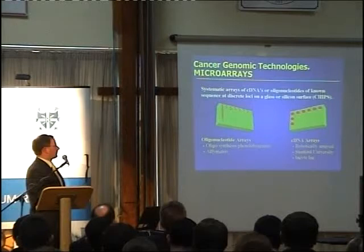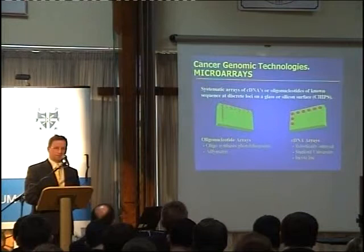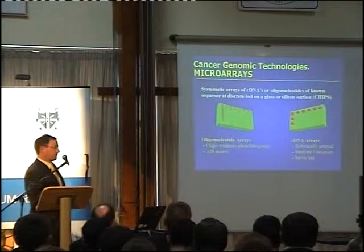Now, through what is called microarray technology, we can actually look at, in today's world, 22,000 genes, know their expression up or down in a variety of different settings, and we can have that information back within a period of 24 to 48 hours. There are two major types of microarrays.